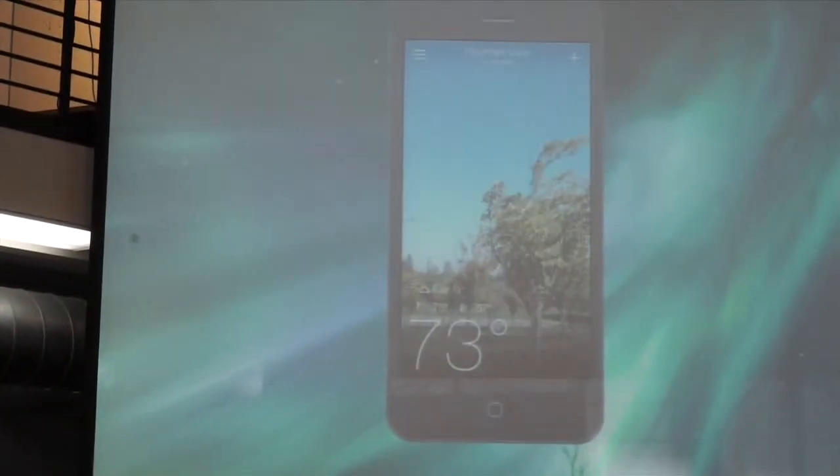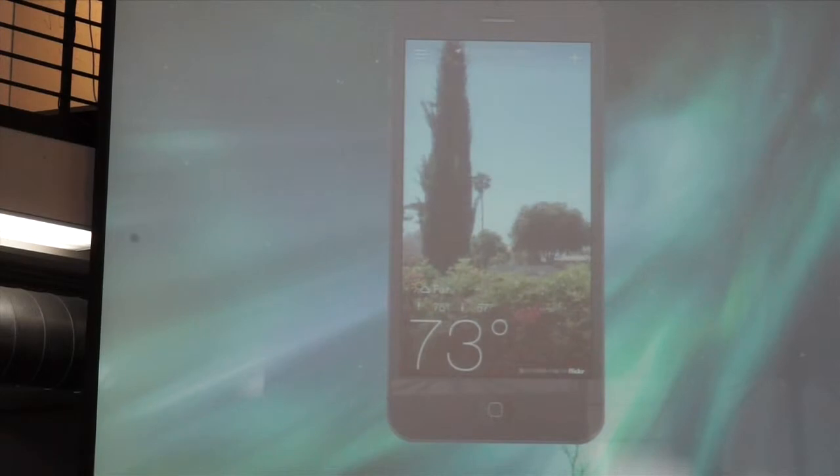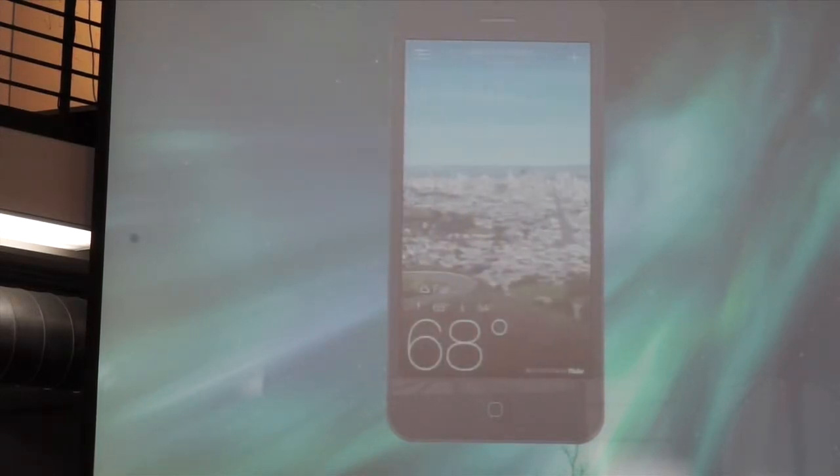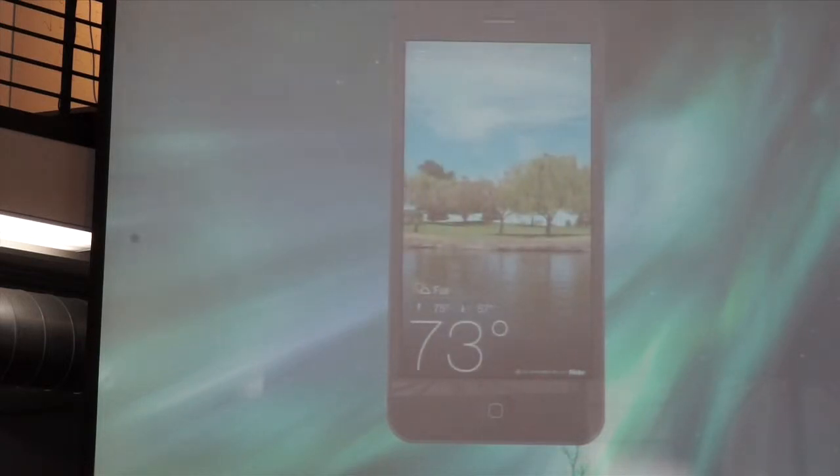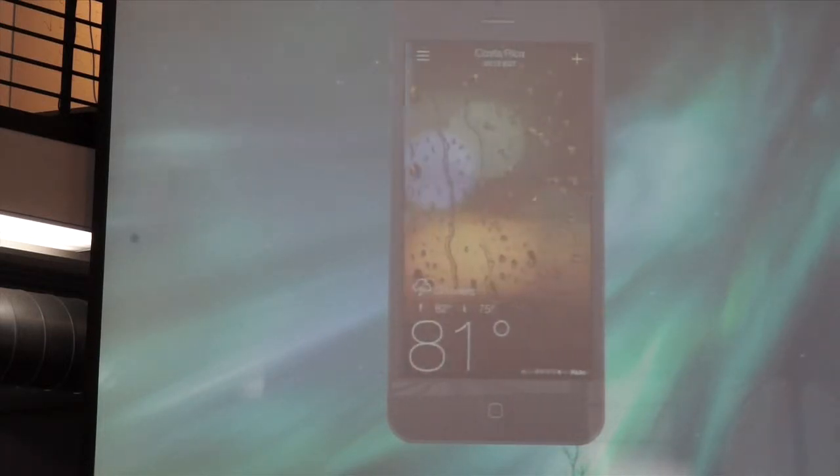So I took a little video just to show you how great this is, and you should all get it. So Yahoo Weather, when you first launch it, grabs images from Flickr in real time based off of the different locations. It's a gorgeous, gorgeous app. As you switch between the different cities with a swipe of your finger, it's an elegant interface. It feels very lightweight. It's almost beautiful to go through all the different weather locations.